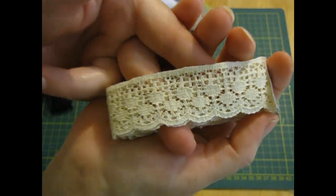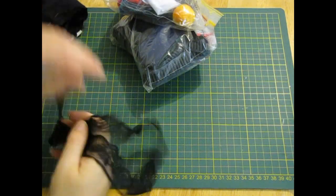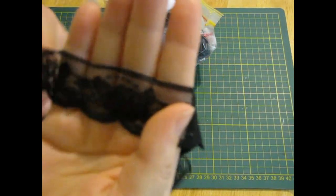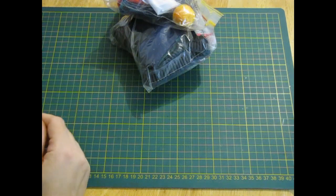Don't mind my fridge being noisy. I had to do this on the kitchen table. There's not enough room on my craft table for all this stuff. Nice black lace. I've got a few black laces, not a lot, but most of them are the gathered ones, which is annoying. So I thought, well, there were some flat ones there that I'd grab them.